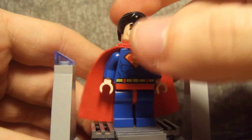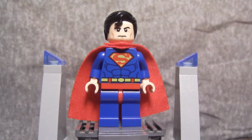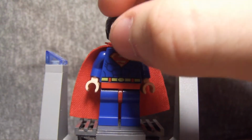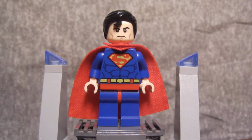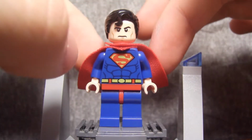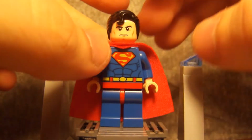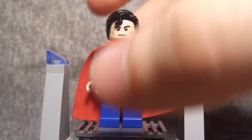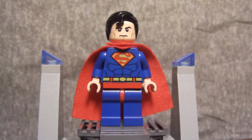For the capes, aside from the area around the neck collar looking a bit too thick and weird, I really do like these capes, at least from a material standpoint. They're trying to make these capes so that you can put them into vehicles, bend them around and flap them around, and they won't ever get messed up like the original cape fabric would. But they are really, really cool. There's not much to say about Superman. Same Superman we got 2-3 years ago. But yeah, that is it for Superman.